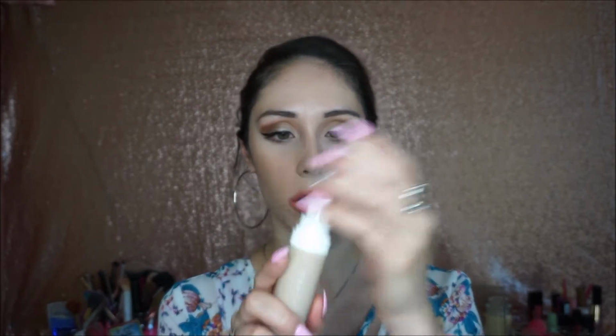So the last one I'm going to go in with is actually what I used for my full coverage for acne skin foundation, which if you haven't checked that out, you should definitely go check it out. But this is my Fenty Beauty. I love this foundation. I'm in the shade 150, and it comes with the pump. This foundation is amazing. It's on my face right now.